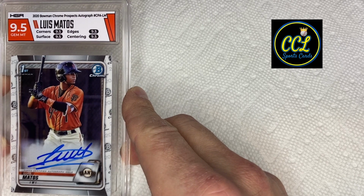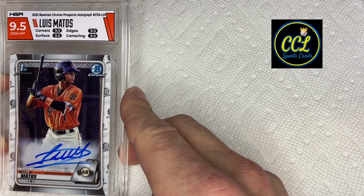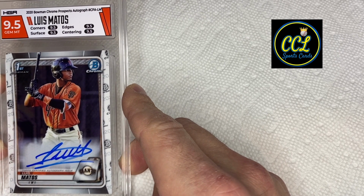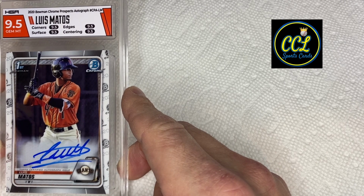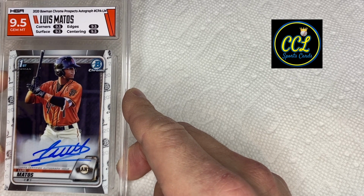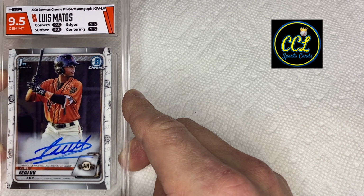So I picked this one up dirt cheap for $240. I know there's a lot of schools of thought, and again, it's true gem, all 9.5s, and it does look really clean. So I had no trouble paying this. If you buy a gem mint Luis Matos from PSA, you're looking at probably $600-700 right now. $240 was one heck of a deal in my opinion. And this will be part of my crack and cross episode. I'm going to crack this one and cross it.